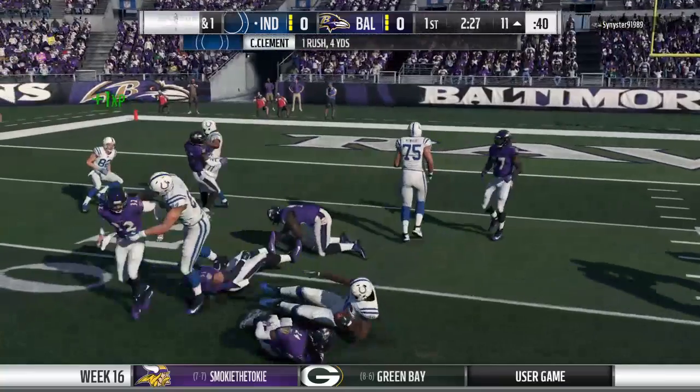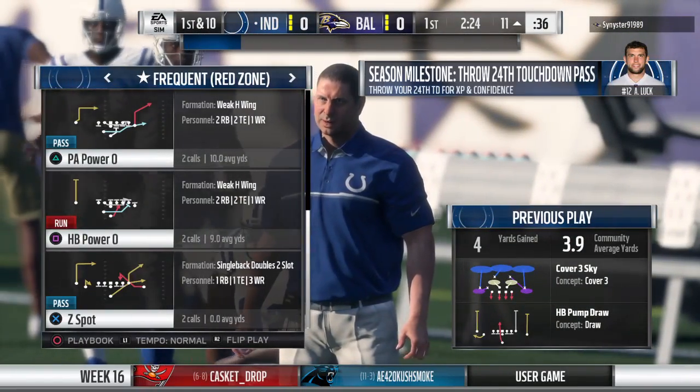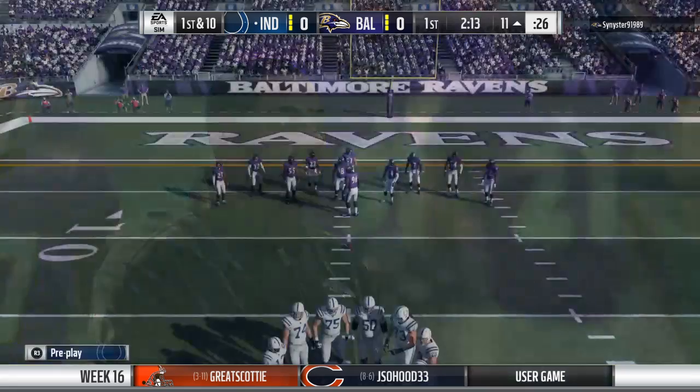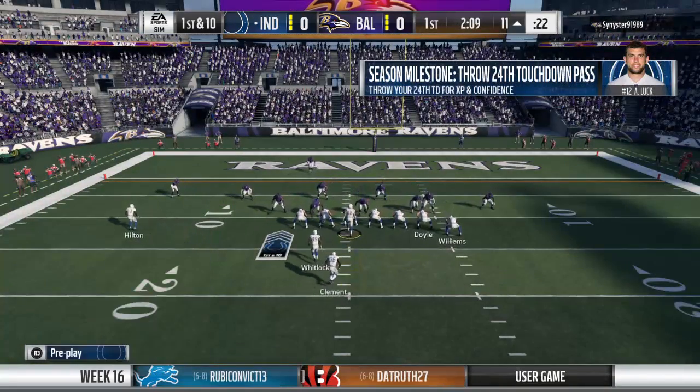And he's brought down just outside of the 10 at the 11. A gain of 4 that time as the drive continues. Now that's the way to do it. Hand it to someone with vision and good footwork and add in a little bit of power, and you find a way to pick up first downs.